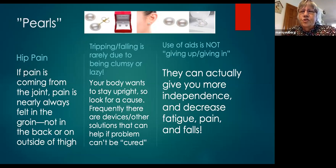If the pain is coming from the joint, as in you cracked your hip, maybe not completely broke it, or if you broke it, although if you broke it, you probably can't stand on it. But if it's coming from the joint, the pain is nearly always felt in the groin. It's not felt out on the side of your thigh or in your lower back on one side. And it's a challenge because people mean so many different things when they say hip pain. But if it's in your groin, and particularly if you had an injury, it's a time to think about getting an x-ray to make sure that you didn't crack or have a small fracture in your hip.